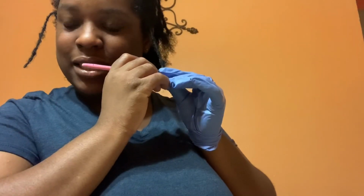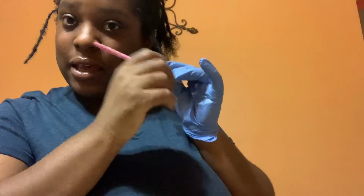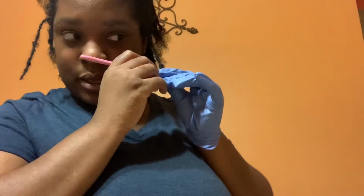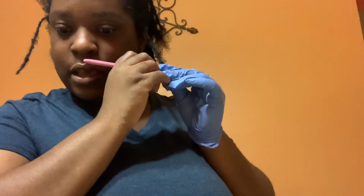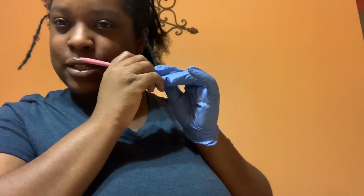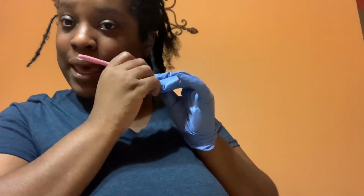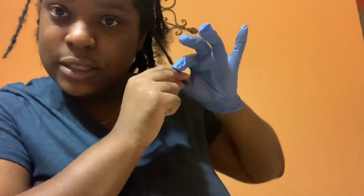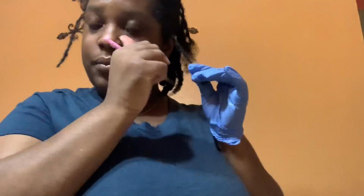I feel like the crochet hook does take longer to get through. Oh, also I'm doing this dry. If I do it wet, I feel like my hair sags too much and I get too much breakage. But I do start wetting my hair once I get like that much done.